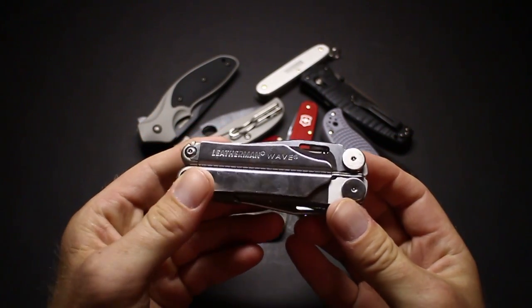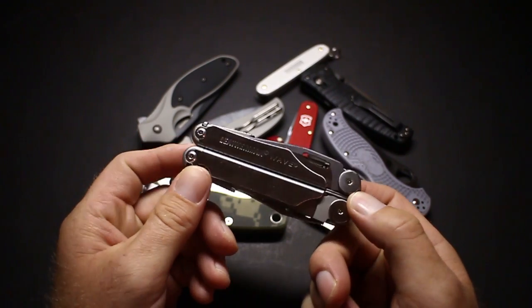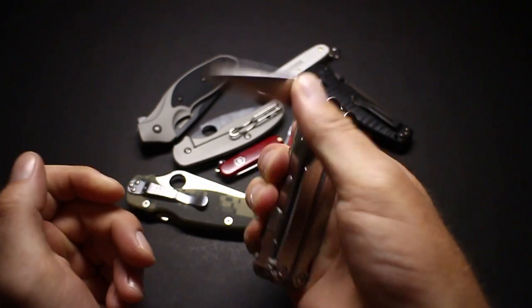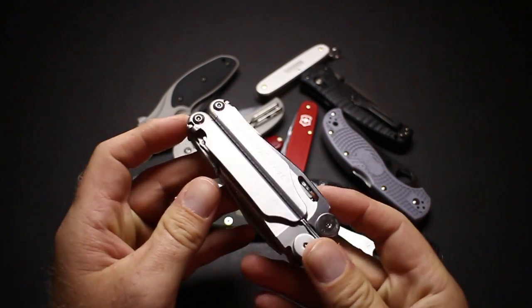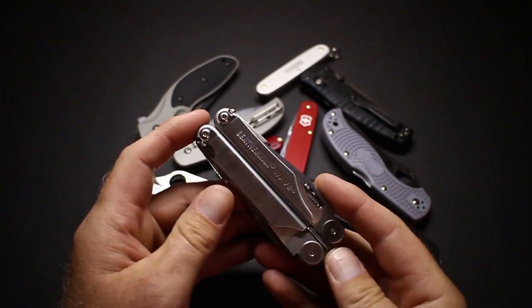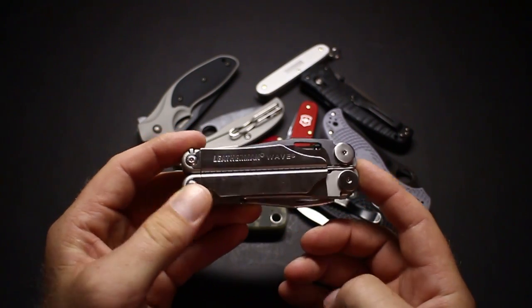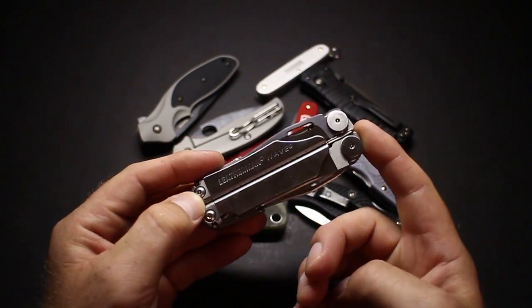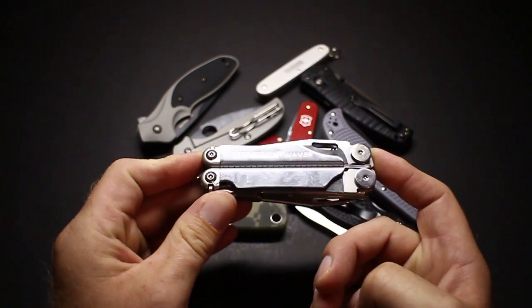I find it a little bit too heavy to carry on my person every day. What I usually do instead is I will keep it in my vehicle. And the reason why I do that is because on multi-tools I really don't use the pliers very often. And when I do need pliers at work or at home or when I'm out and about, I have a set of full-size pliers already.